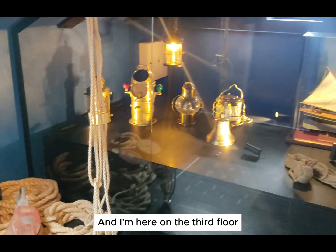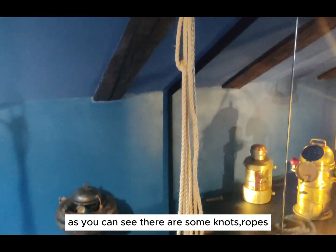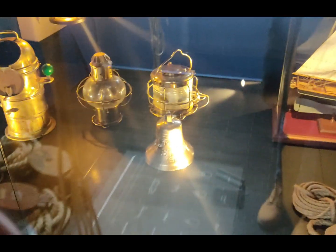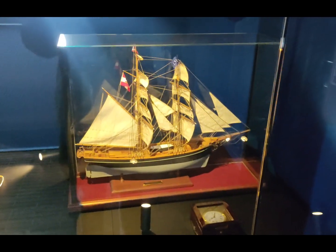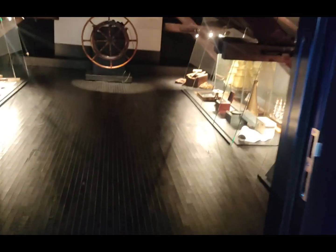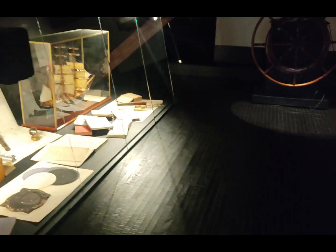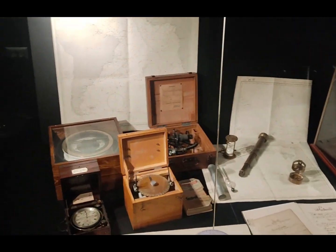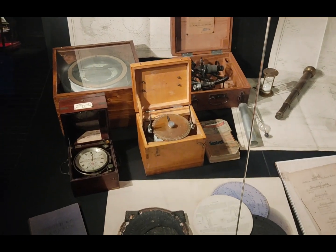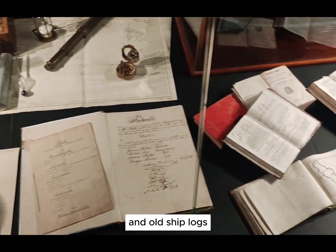And I'm here on the third floor. As you can see, there are some knots, ropes. And the bell. It's very, very interesting. And there are old maps. Compass. And old ship logs.